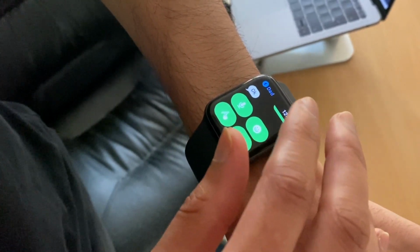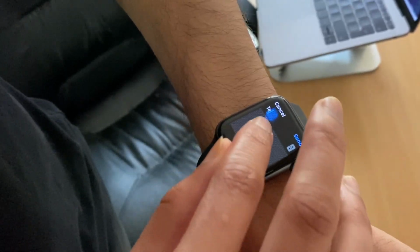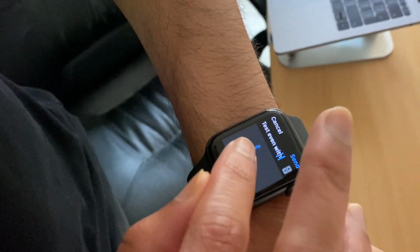Siri works really well for making calls and sending messages by voice, but I found that most of the time when I respond to messages, I use the draw to write feature, which is almost always accurate.